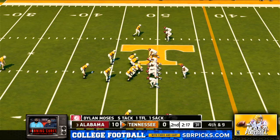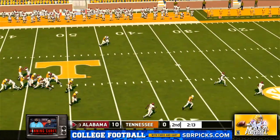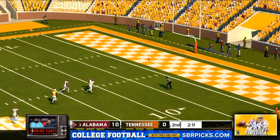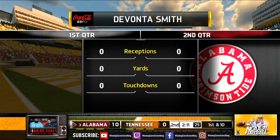Brooks is waiting for the snap. And this one is a beauty. Little too much leg into that punt. They'll bring it out to the 20.